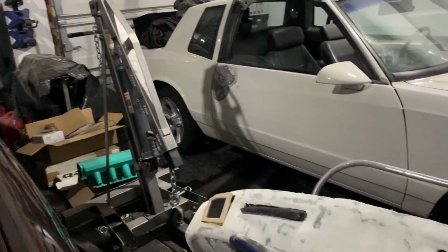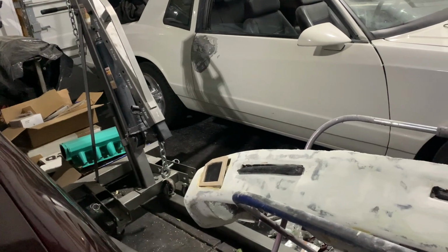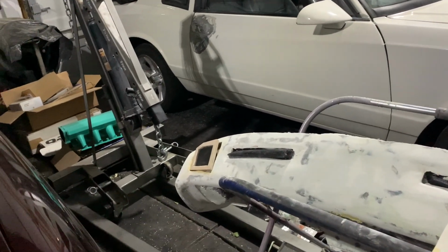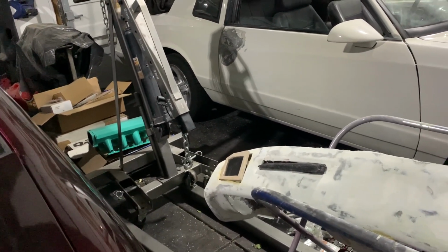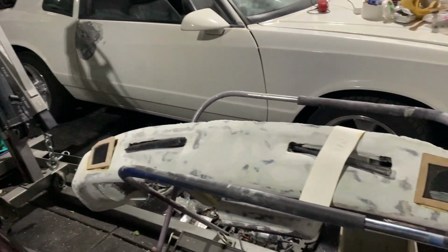now when I walk over here in this section of the garage, I kind of start getting a little bit of anxiety, because it's just a lot of work, incomplete work, you know what I'm saying, that isn't done.